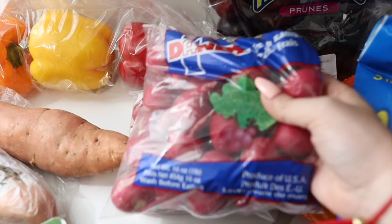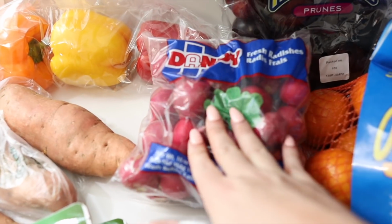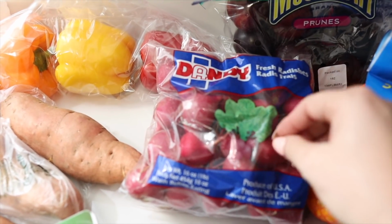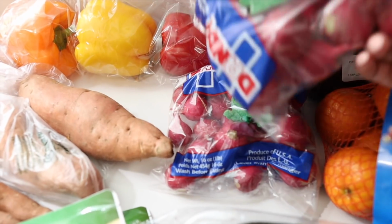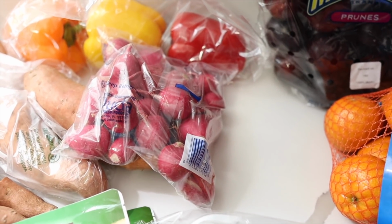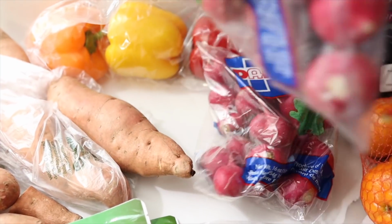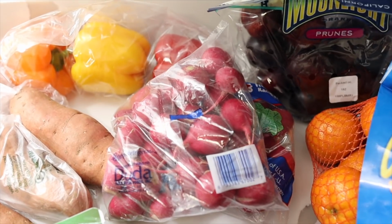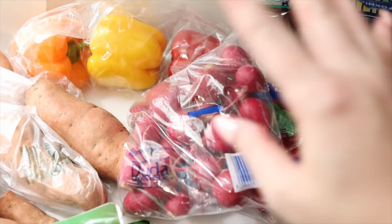I got some radishes. I haven't bought radishes in forever, and if you guys have never tried fried radishes as a substitute for potatoes, honey, you are missing out. They are so good. I don't think there's a macro label on here. Nope, there's not, but they are low carb, and I'll show you guys because I'm going to be eating these. I haven't had them in a while. Think of small fried potatoes, and when you fry them, they taste just like it.